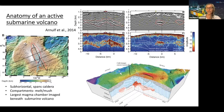The seismic data indicate that there are variations in melt content through this magma reservoir, with more melt-rich portions and more mushy portions. In this schematic interpretation of the main magma reservoir, we see displayed that the shallowest portion of the reservoir is located beneath the south central part of the caldera, and this is the region where it appears to be most melt-rich.